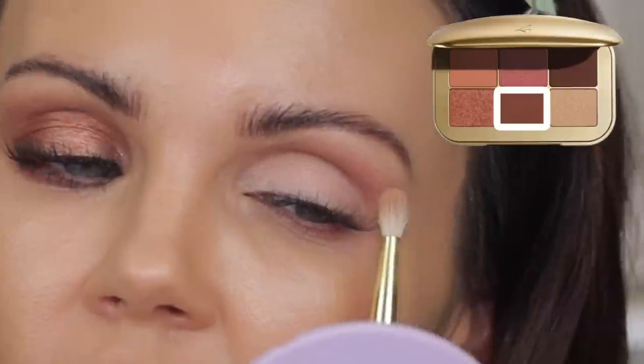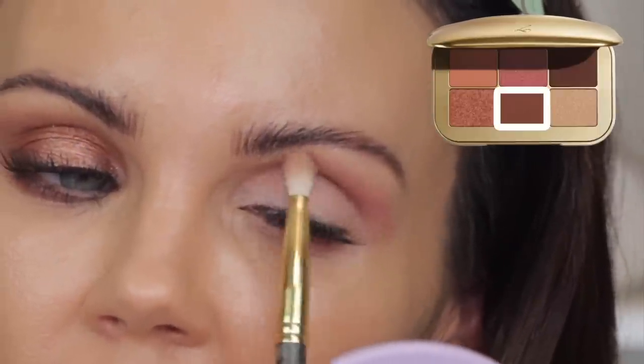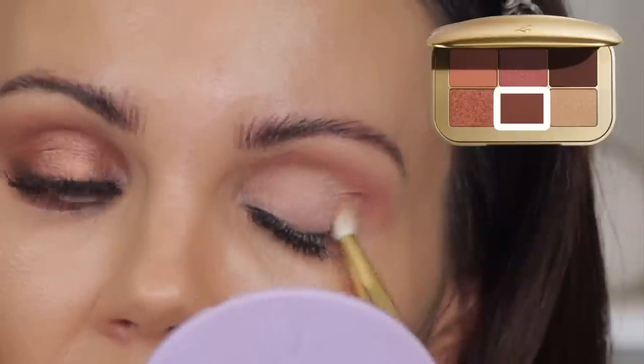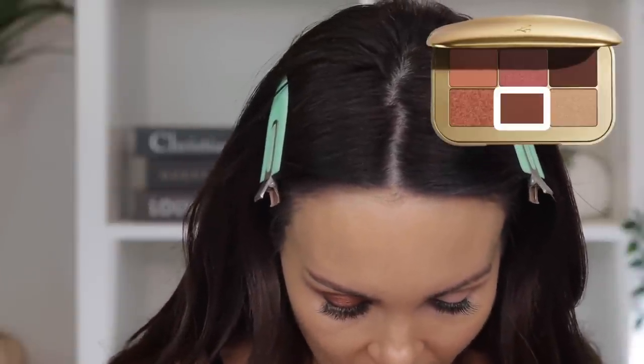Gosh, these mattes are so easy to use, you guys. They really are so simple. That's what they remind me of. You don't have to put a lot of thought into it.